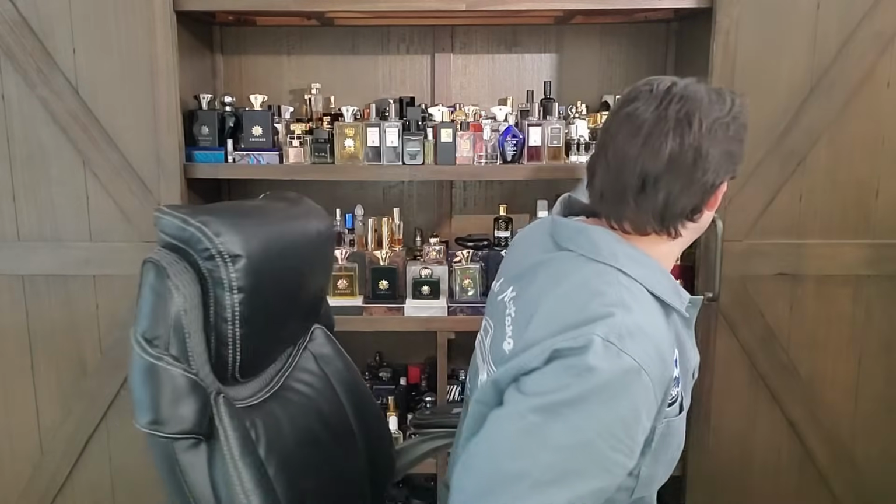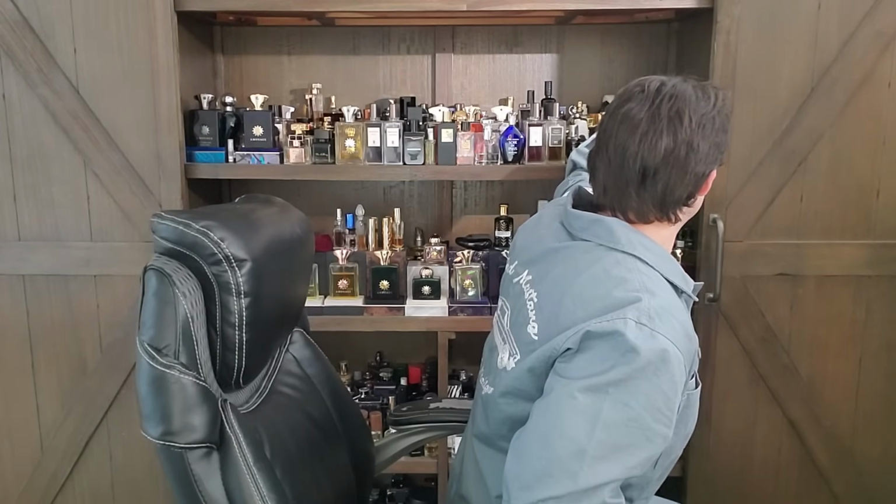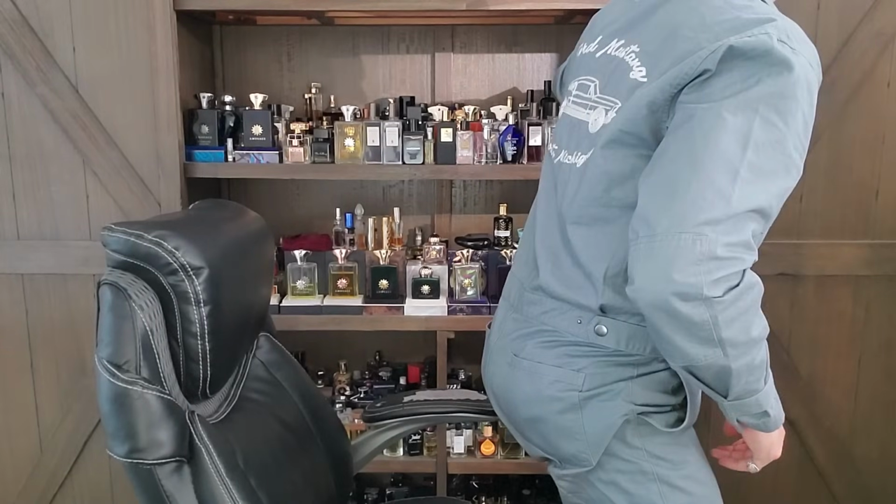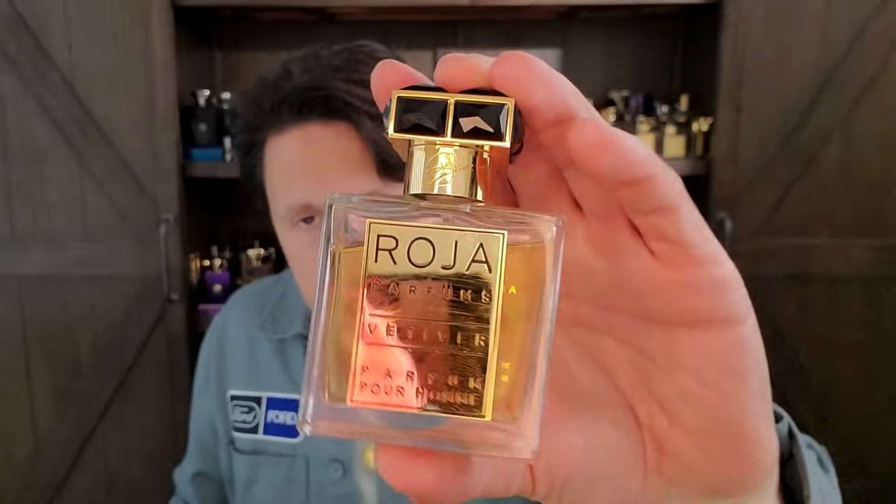Number 103 is Erosia, and I should have got it before, but I was being lazy. So this is called, oh shit, will I even be able to find it? Yes, I will. It is called Vetiver Parfum Pour Homme. There's a review on the channel. You can check it out. Vetiver.